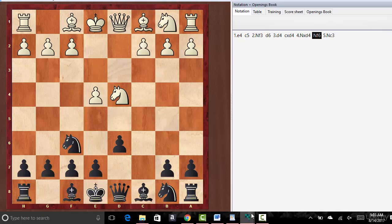And the final move of the classic line of the opening of the Sicilian defense before it breaks off into other variations is white will defend the pawn on e4 with knight to c3. So this is the beginning sequence of the Sicilian defense. And after this, we can go into any number of variations.